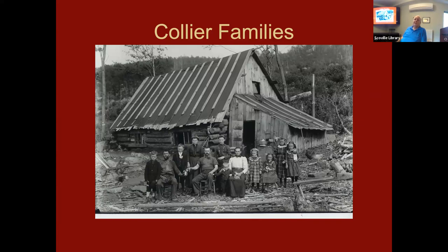You know, some of the things you'll notice here that the girls clearly have clothing that's been made from the same bolt of cloth.